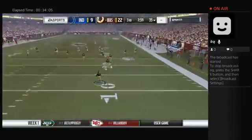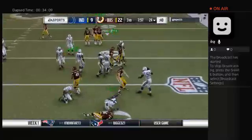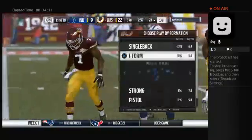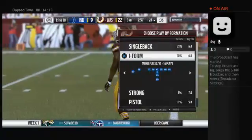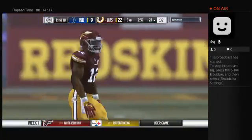This one fielded at the 5. And a pretty good return here. He'll be stopped just shy of the 25 at the 24-yard line. A look at Washington as they come onto the field. They built a good first half lead. Now they have a chance to add on to it.